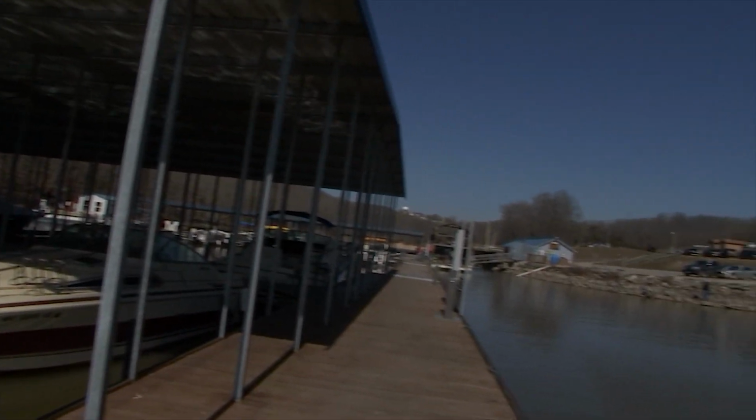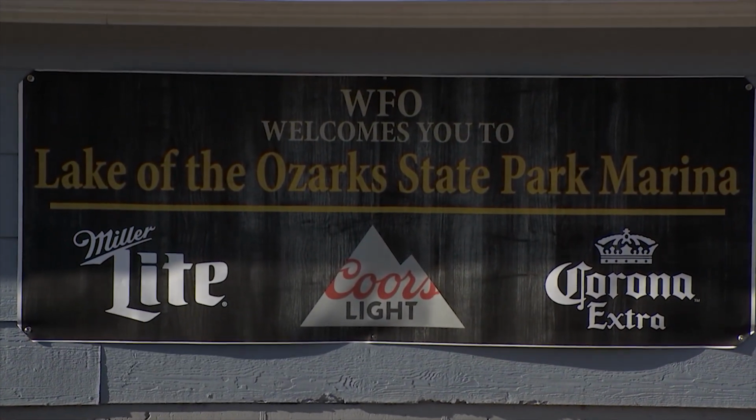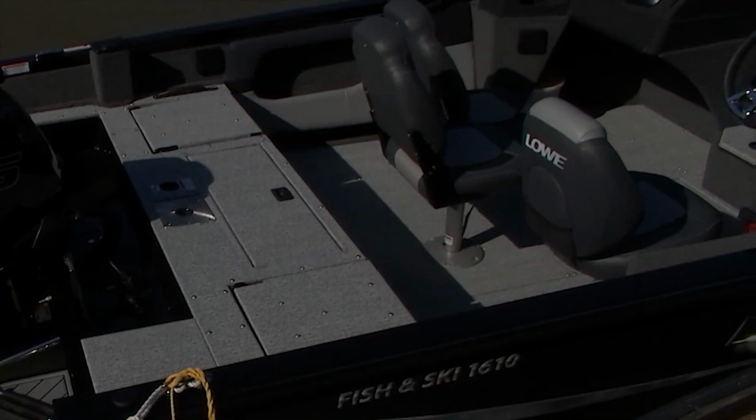I have, yeah. Where we're at is central Missouri, on the Lake of the Ozarks. And it is a huge boating area. Yes, it is. And what boat are we in that has this Infinity installed? So this is the Lowe 1610 Fish and Ski.